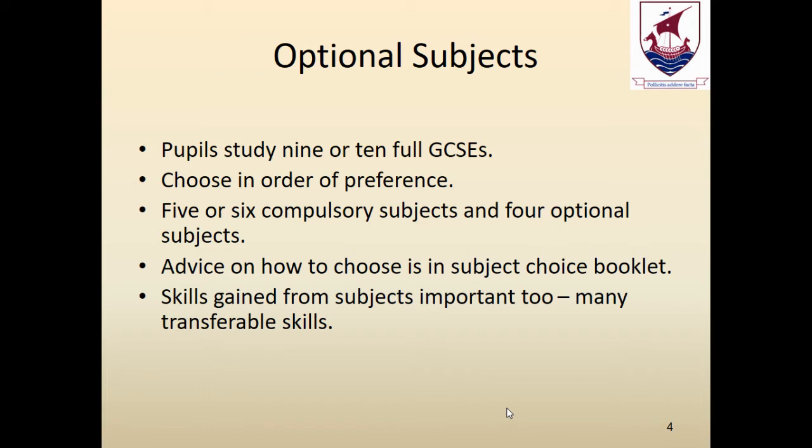It's also important that they pick subjects that they will gain good GCSE grades in. This will keep more pathways open to them. They should also be considering the career implications of their choice. Does the subject provide a good insight and skills for future jobs? And they should also think about the transferable skills that will be gained from studying that subject. Very important in our modern day workplace to be flexible.